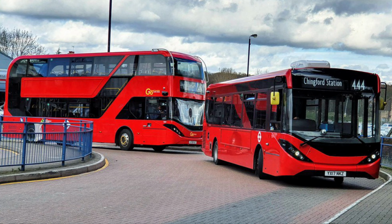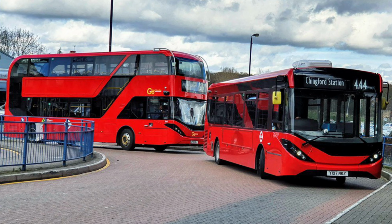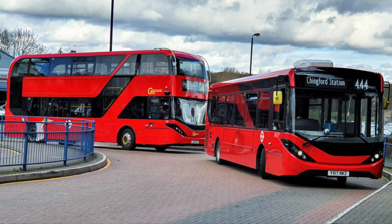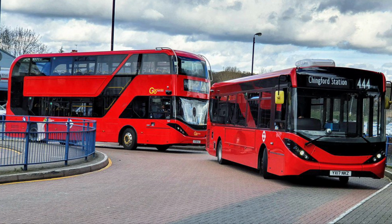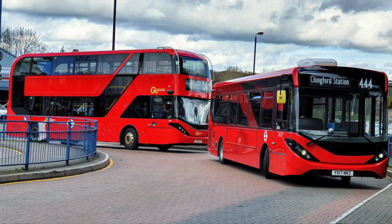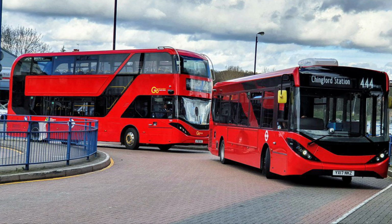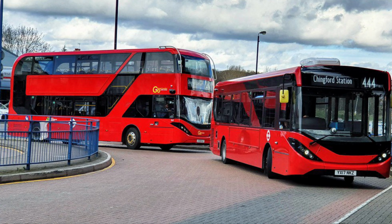Okay, Route 444 commenced operation with London General on the 7th of March 2020, and the route uses not this Enviro 200 MMC Alexander Dennis demonstrator. It actually uses BYD D9URs and 12-metre BYD K9Es.